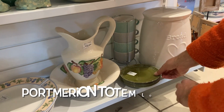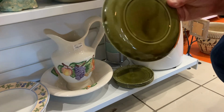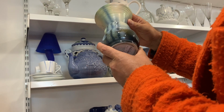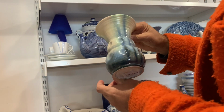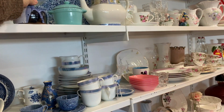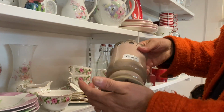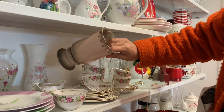Let's have a look at these. I think they're made to look like a totem. Oh, yeah, but they're not, they're just more of a modern take on it. I think that's got a crack all the way through it, which is a shame because it's quite nice. You can match up your whole scheme. The little Jersey pottery piece. Quite nice. 6. It's not anything special enough, is it, almost?